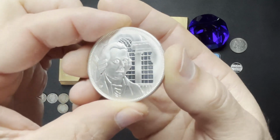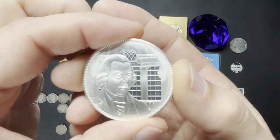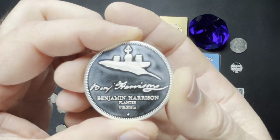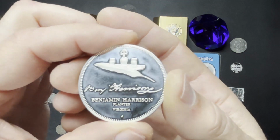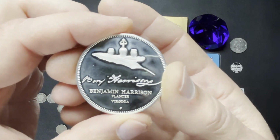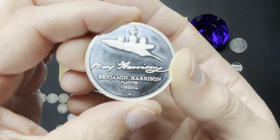They're not real popular items among stackers because they tend to always do sterling as opposed to 999. But I don't mind, especially again, I'm just paying melt value on this stuff. Unless it's 999, my dealer doesn't typically sell me stuff based on the typical going rate. He'll sell it to me at melt.